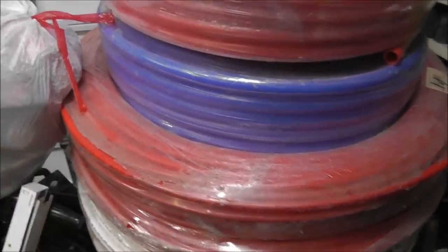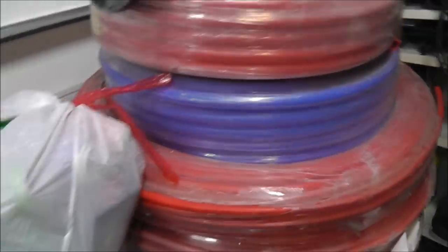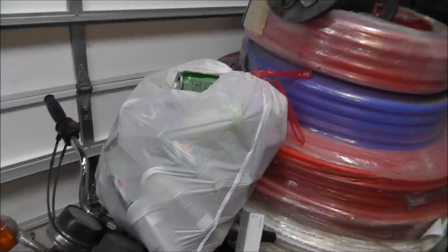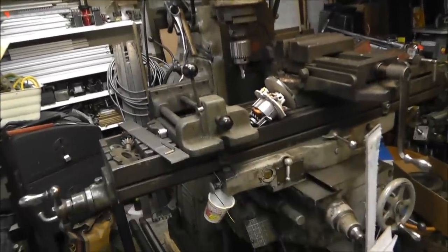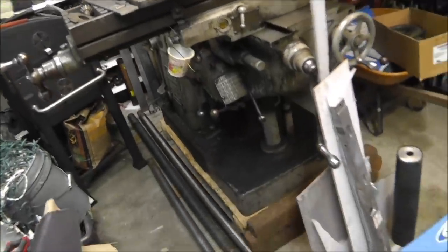PEX pipe. I was going to fix the plumbing in my house and I never got to it yet. And if I move, I'm not going to worry about it, to be honest. It works. It just needs to be updated. The electric motorcycle. Some more recyclables. Obviously, the milling machine. I'm going to have to move this again. That's going to be great.